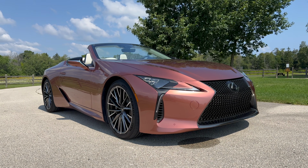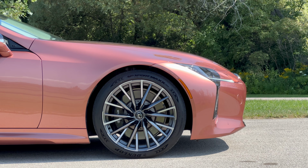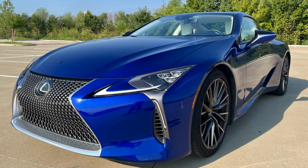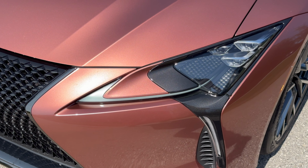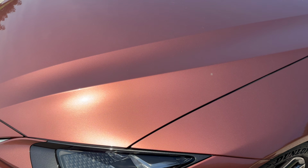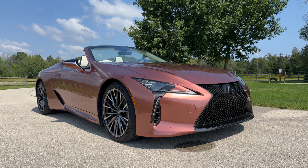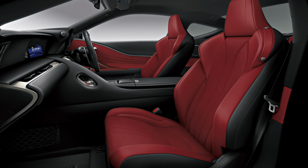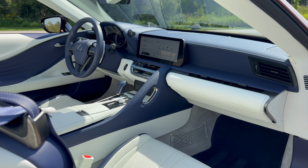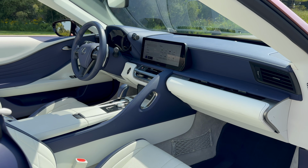The car now has parking sensors standard, 21-inch wheels are now standard, even on non-convertibles, and you get new colors. The first is Ultrasonic Blue Mica 2, which is a wild color, but even more wild is this new Copper Crest. Fascinating color. It changes dimension and looks like rose gold or even like blush pink in some lighting. And then you've got new interior colors. You can get a dark rose interior, but this white and blue interior used to be reserved for the Inspiration Series, but now you can get it on your bespoke build.